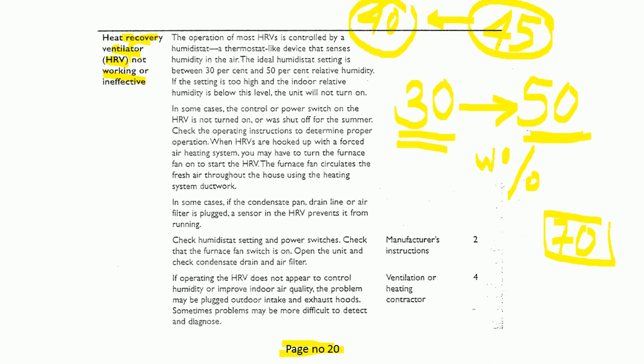If the setting is too high and the indoor relative humidity is below this level, the unit will not turn on. In some cases, the control or power switch on the HRV is not turned on or was shut off for the summer. Check the operating instructions to determine the proper operation. When HRVs are hooked up with a forced air heating system, you may have to turn the furnace fan on to start the HRV. The furnace fan circulates the fresh air throughout the whole house using the heating system ductwork.